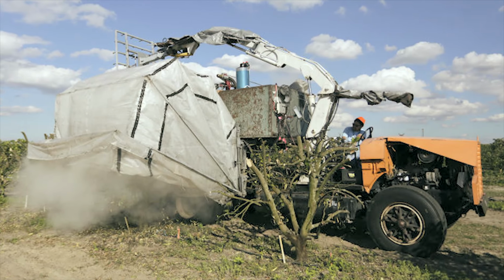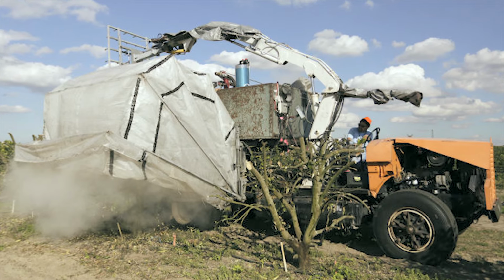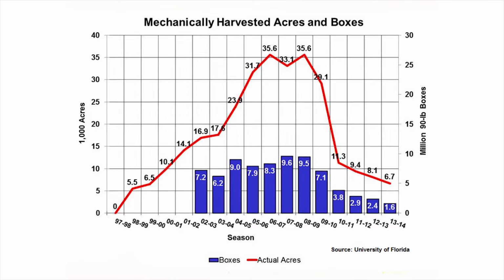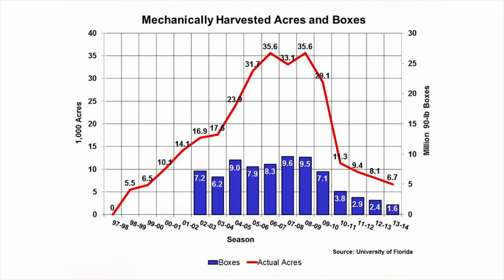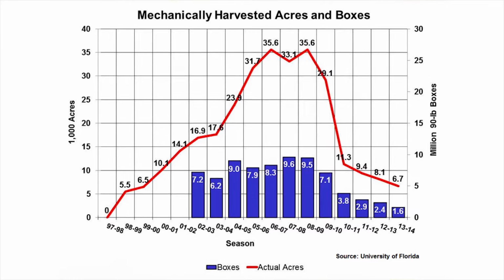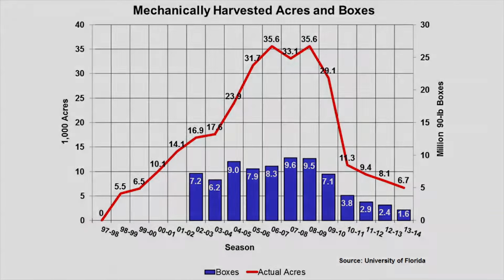Short-term solutions include using heat therapy to kill the insects responsible for citrus greening. For the 2002 season, 7.2 million citrus boxes were mechanically harvested in Florida. That dropped to 1.6 million in the 2013 season, a 92% reduction over an 11-year period.